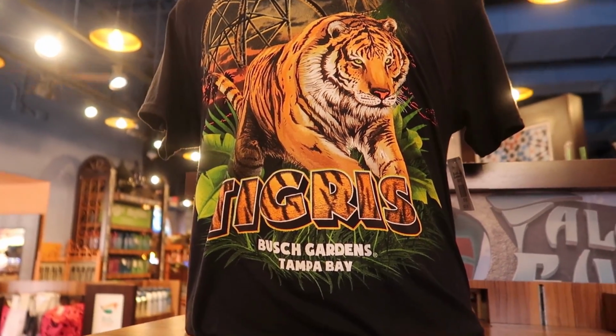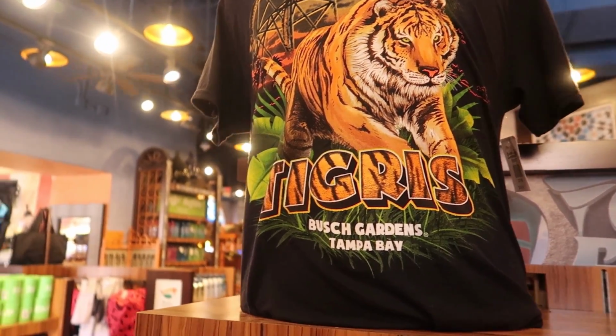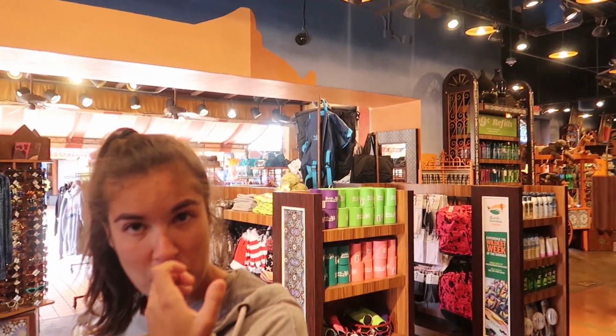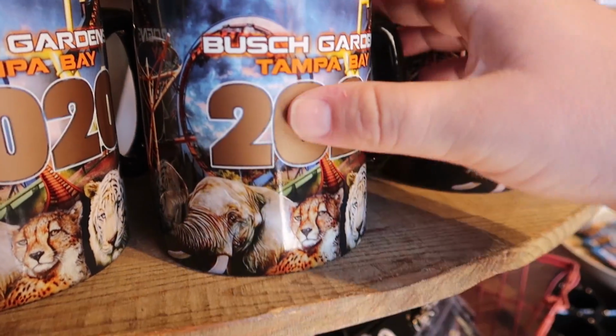They actually had a phone case like this that Allie wanted to get, but the last time we came, the machine wasn't working, so she couldn't get it, and then we forgot to look this time, because we were so excited that we walked right onto Tigris. Well, yeah, they have a ton of 2020 merchandise now available.